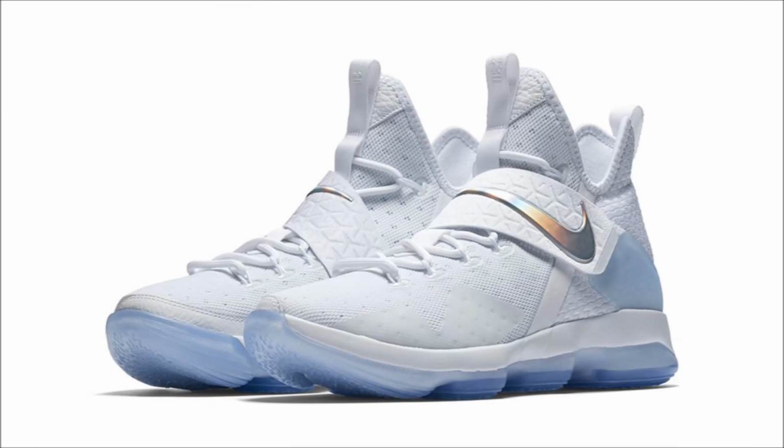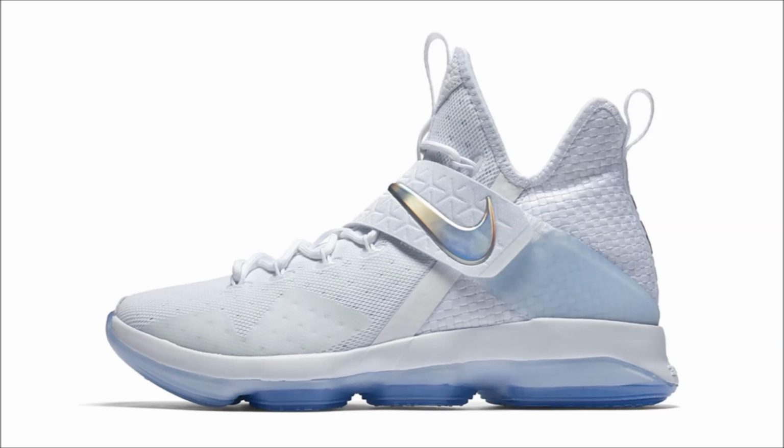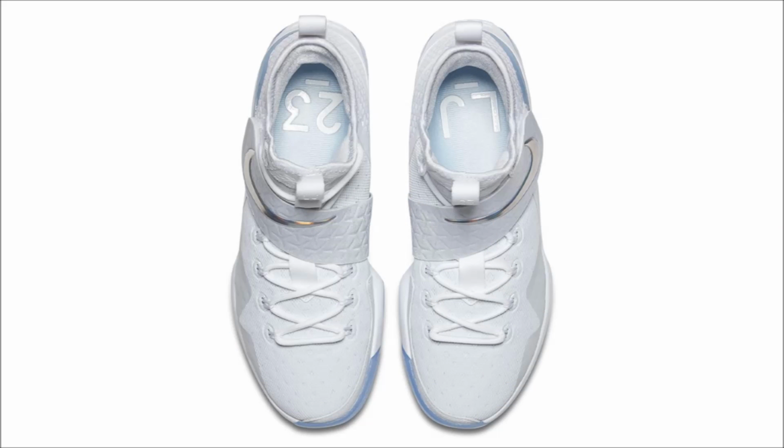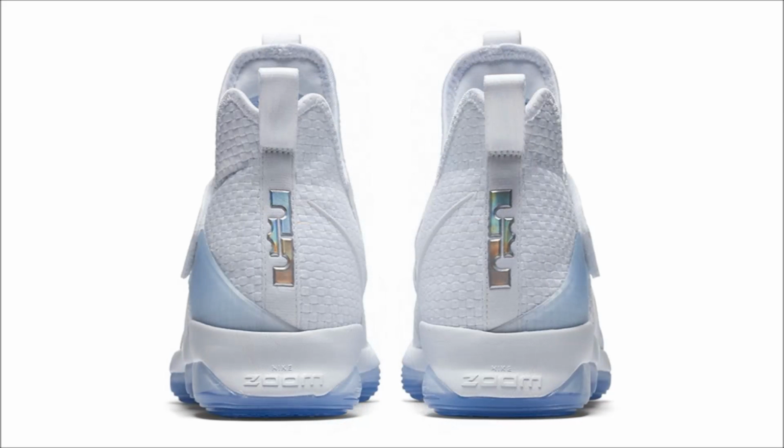Next up, we have the Nike LeBron 14 Time to Shine. Originally designed for All-Star Weekend, this shoe was scrapped for that occasion, but it's being released on March 24th for $175. The shoe comes in a white-colored upper with icy blue detailing found on the midfoot strap and outsole, while hits of iridescent hit the Nike swoosh and LeBron logo on the heel. I like it. Sometimes simple is best, right?